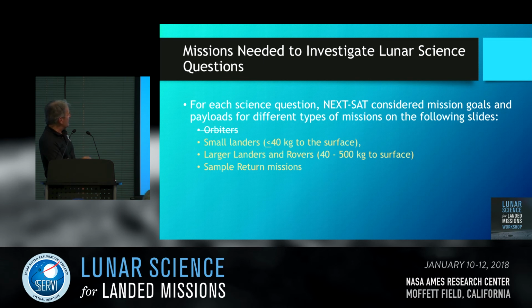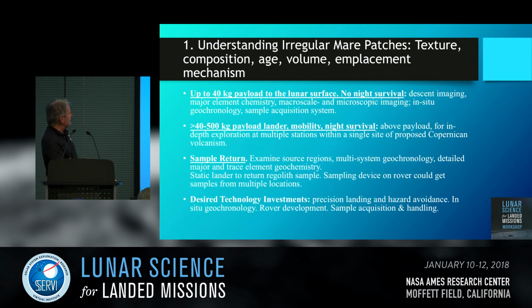So the missions that we're talking about here, as I said earlier, to accomplish these things, the SAT decided that they would divide the groups of possible missions into these four: orbiters and small landers and stuff. I'm not talking about orbiters, even though there's a lot of things that can be done by orbit. A lot of them are in work now on CubeSats. But small landers would be carrying less than 40 kilograms to the surface. Larger landers and possibly carrying rovers would be the 40 to 500 kilograms. Really no upper limit on that if you can provide it to the surface. And then sample return missions are a whole different level of complexity, as Brad Jolliffe will tell you. So basically dividing these things up into three.